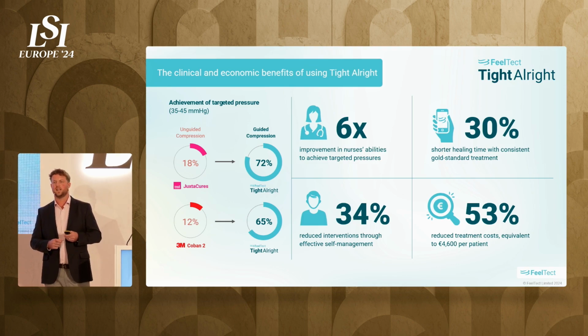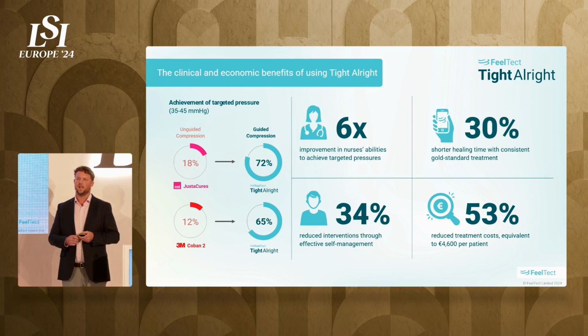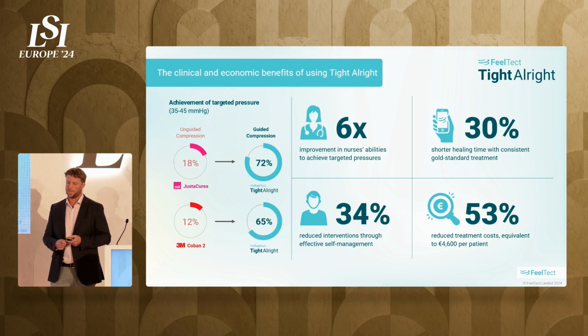The clinical and health economic benefits of Titerite relate to a six-fold improvement in the ability of nurses to apply targeted pressure in line with internationally recognized standards. According to literature, this will have a 30% reduction in healing time, a 34% reduction in intervention frequency, and a 53% cost reduction, relating to €4,600 savings per patient.